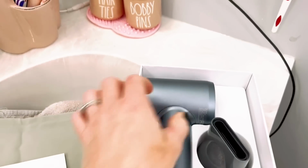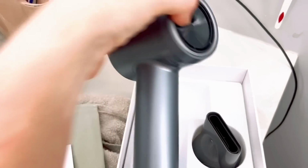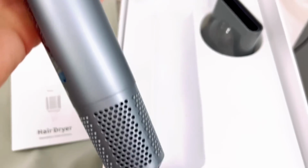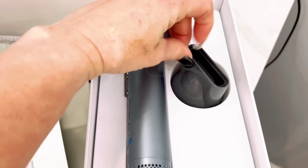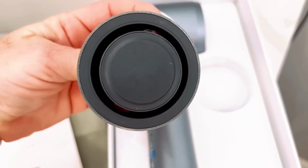Guys, this thing is awesome. It blows so stinking hard. I've already used it once. I put it back in the packaging so that you guys could see exactly how it came packaged and just how nice it is and how well made.